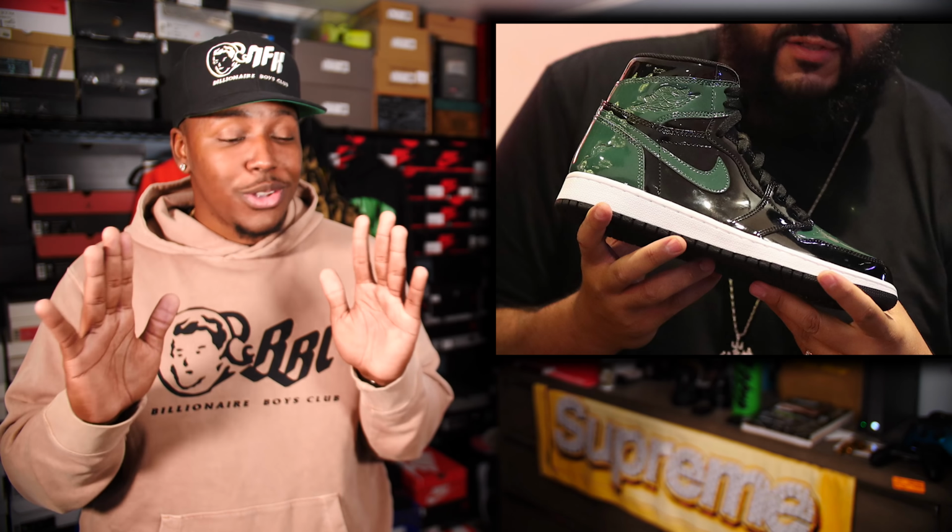like that. But the pair that's crazy, apparently there's only 23 pairs, at least that's what DJ Khaled said, is this all over patent leather pair. It's black, green, and then on the flip side you have a red swoosh. All patent leather ones usually hit most of the time. If it's an OG high joint, they usually hit. And these, there's only 23 pairs, so I'll probably never have them, but fire. I just know they're gonna look super, super clean on feet.